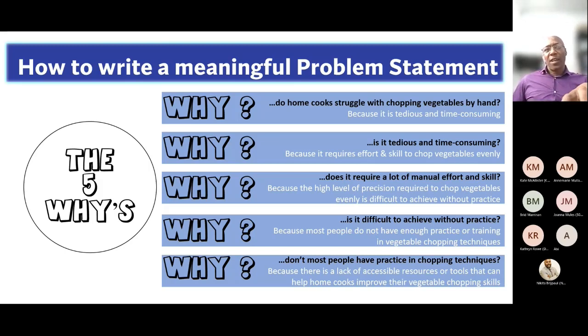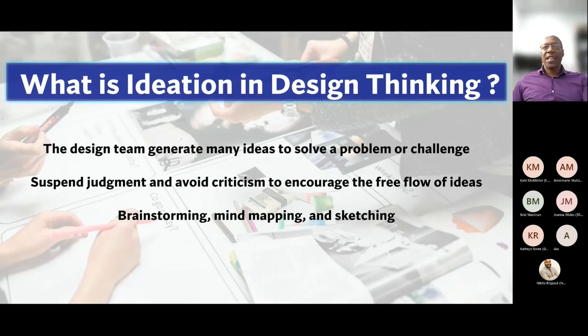Once we completed this define phase, we moved on to the ideation phase. And the ideation phase is an important part of the design thinking process where a team generates a large number of ideas to solve a specific problem or challenge. There are many ideation techniques such as brainstorming, mind mapping, and sketching that can be used to facilitate that process. Ideation is critical in generating innovative solutions and is an essential part of that design thinking process.